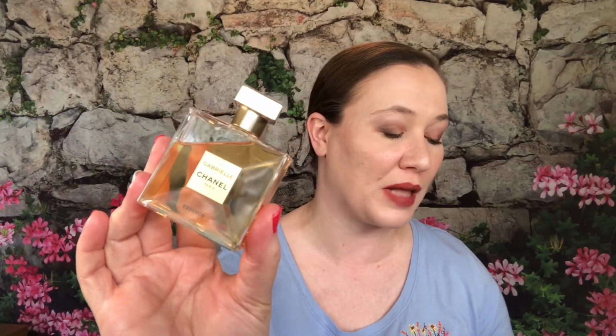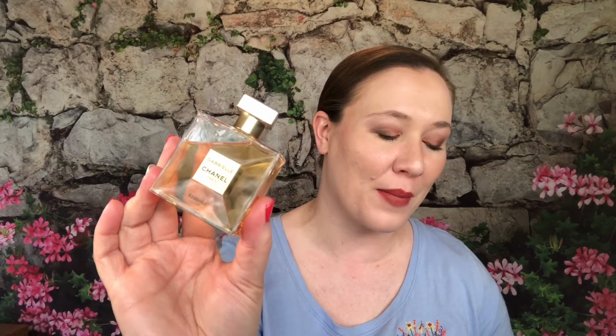This one came out in 2019, and the notes are citruses, peach, red fruits, black currant, and petitgrain. Middle notes are white flowers, tuberose, ylang-ylang, jasmine, orange blossom, and coconut. Base notes are musk, vanilla, and sandalwood. And I'm getting all of my notes from Fragrantica, so if you're curious about notes on a fragrance, that is the best resource. They don't have every fragrance. I have several fragrances that are not in their databases, but for the most part, if they're a pretty mainstream fragrance or even niche, they have them.